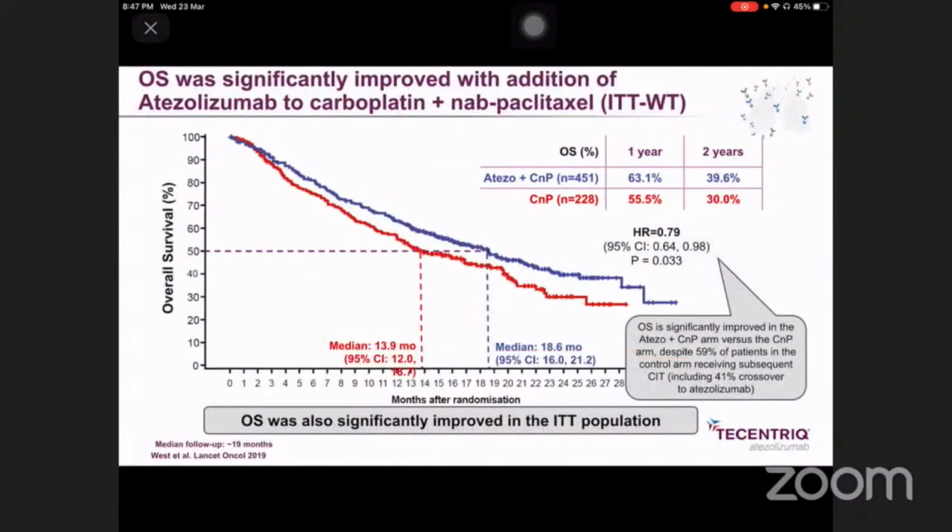When you talk about the OS, although we see a separation of the curve, the separation is not that much, which could have occurred because there's a lot of crossover. So a lot of patients who received chemotherapy went on to receive immunotherapy. But still, we are able to find a difference of around 6 months. So OS was also significantly improved in the intention-to-treat population. And at the end of 2 years, we get a hazard ratio of 0.79.